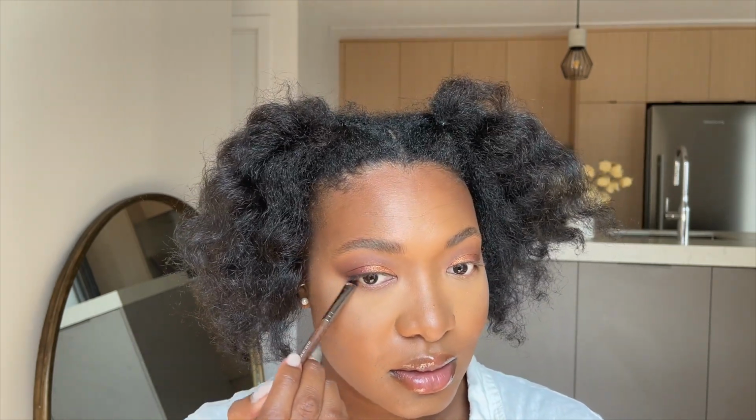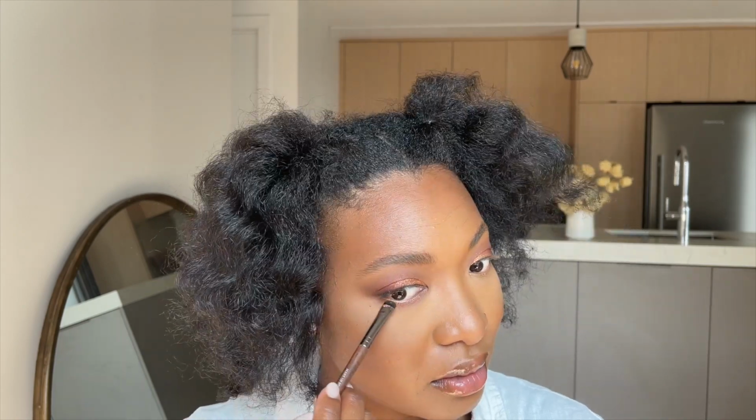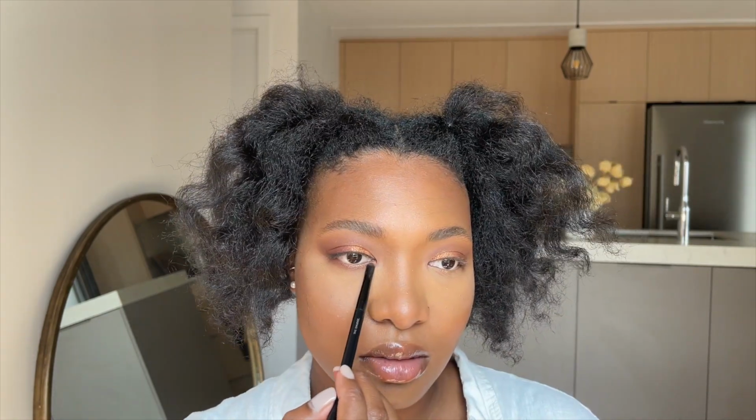I think it looks nice. What do you guys think? Pretty. I think I'm going to put a little bit more of Familia right under Babies just to get that smoke, see what it looks like, and then we'll go from there. I think it looks beautiful. Going to the other eye, put on mascara, and then share with you my final thoughts.